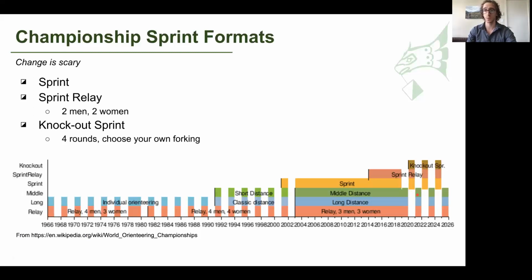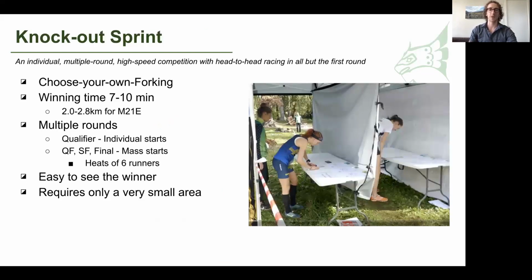Obviously, it's been postponed, but to do that, they added a new format to the World Championships called the knockout sprint. I'll explain a little bit about what that's all about. The knockout sprint is unique and a bit different in that competitors are given 3 samples with different variations of a portion of the course on them before the race starts. And they're given 20 seconds to choose which variation they want to run during the race. I'll try and make that clear in a sec.